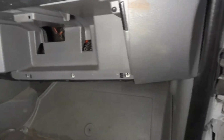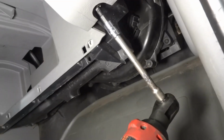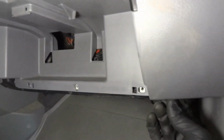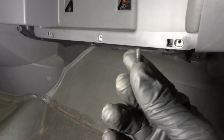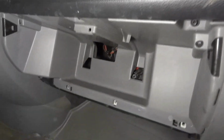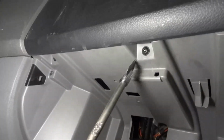So now the next step is gonna be removing this side cover. This side cover has a little screw over here that we have to remove. So they're all the same size, all these little screws. Okay, all of them. So they're basically identical. And all these screws are T25 torque screws. Now we're gonna remove this one and this and that one.